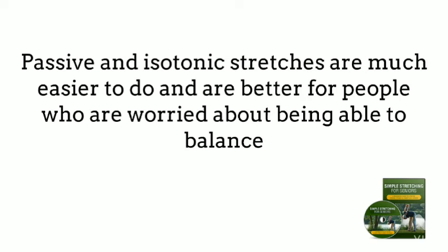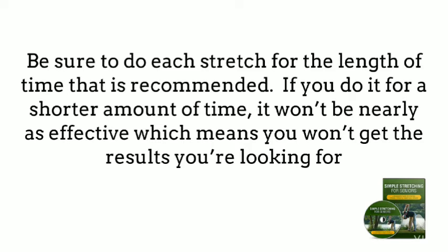Passive and isotonic stretches are much easier to do and are better for people who are worried about being able to balance. Be sure to do each stretch for the length of time that is recommended for that stretch. There is a reason that you should do that stretch that long, and although it probably won't hurt to do it for longer, if you do it for a shorter amount of time, it won't be nearly as effective, which means you won't get the results you're looking for.